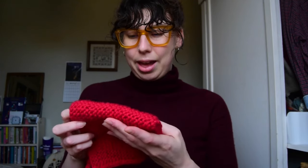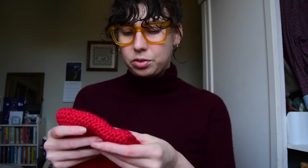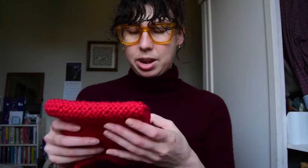I kind of wrote up some pattern notes, so if anyone would like them, just send me a message on Instagram. I thought about writing it up as an actual pattern, but one, that feels weird because I didn't invent the pattern, I just copied it off of someone else, and tried to figure it out myself. Also, if you're a beginner knitter, you probably wouldn't be able to figure out how to do it based off of my notes. And I'm sure there's lots of bonnet patterns out there that are much clearer.